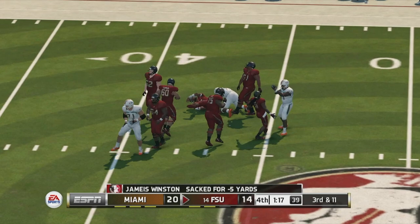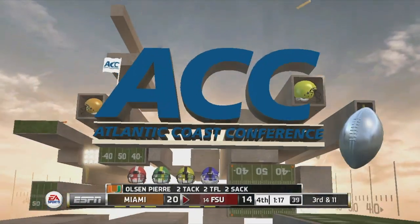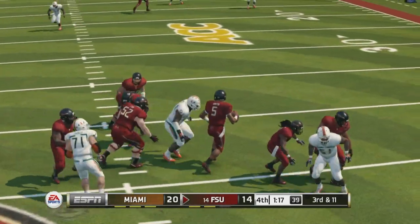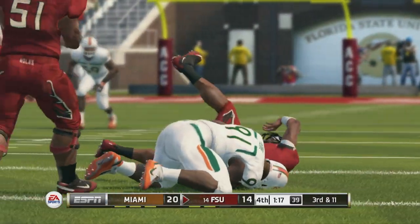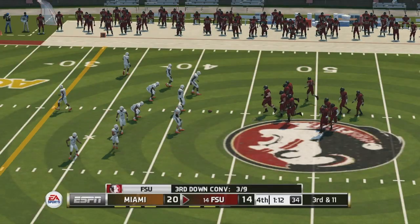Moves up, and the defense has got him. Loss of four on the play. That makes it third and 11. Third down now, and they need to get it down to the 31.